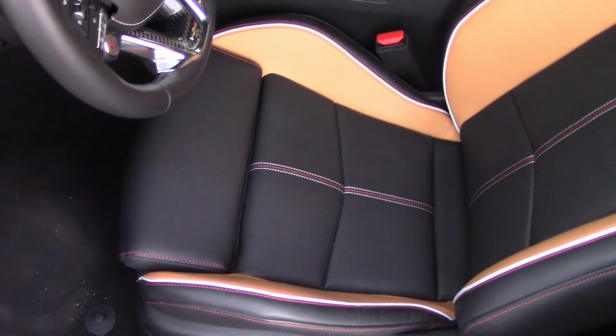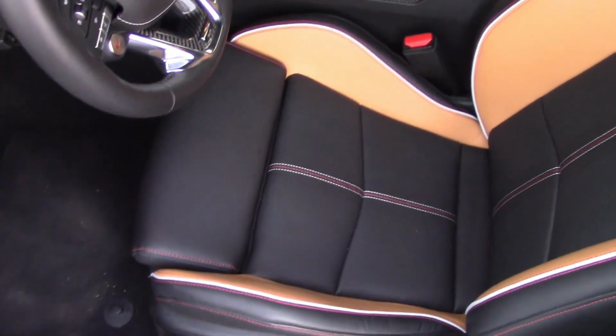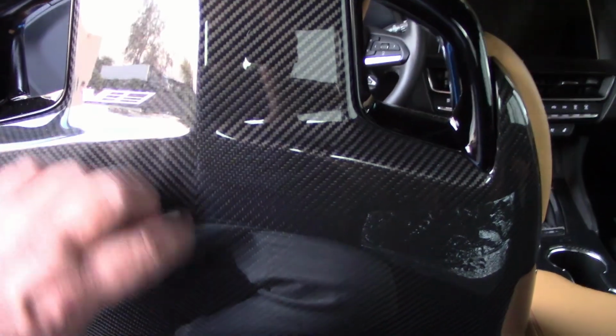Like so. And here's what those fancy leather carbon fiber seats look like. Very nice. Worth the $6,000? Well, I don't know what to say about that. People say, why you got plastic on these expensive seats? That's carbon fiber. Oh, is that another $6,000 on there?